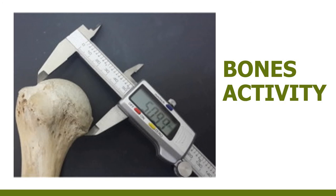a caliper. You need to be careful and either read on the outside if you're using it to measure the outside, or on the inside if you're measuring something squished. If you don't know how to read a caliper, let me know and I will come and help.